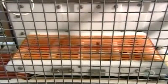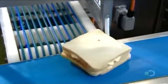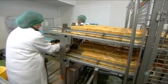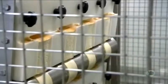The cutter works like a reciprocating saw, the vertical blade oscillating at high speed as the sandwich travels through it. The stacked halves on each side will be packaged together as one sandwich. Some of the sandwich varieties produced in the largest quantities are made on a fully automated assembly line.